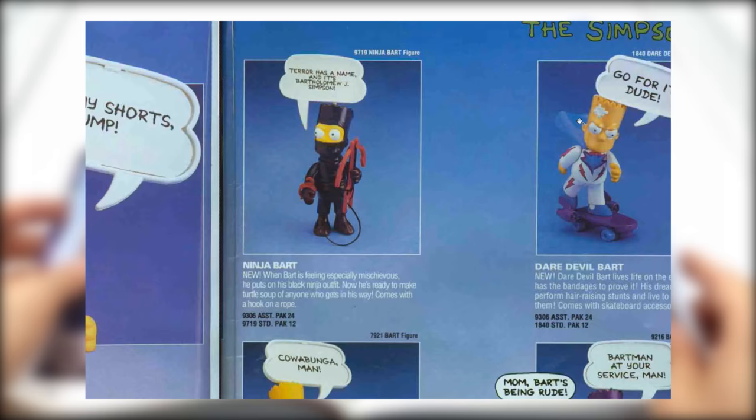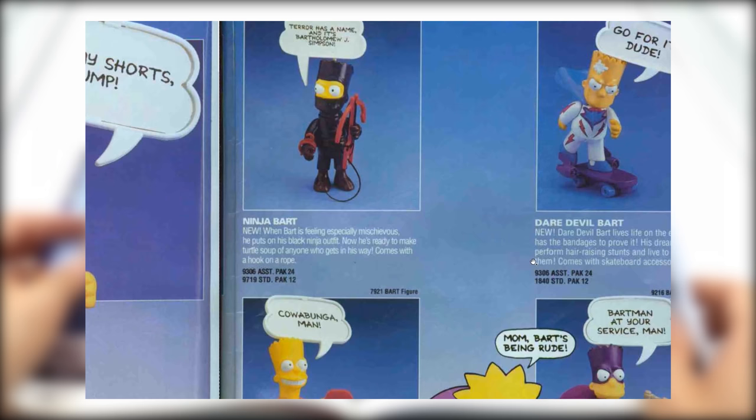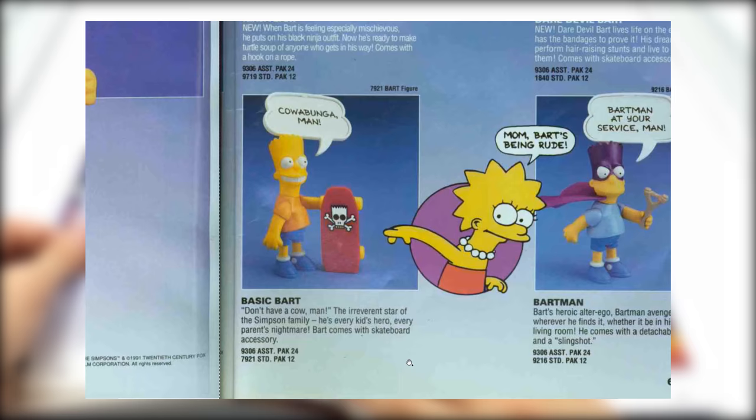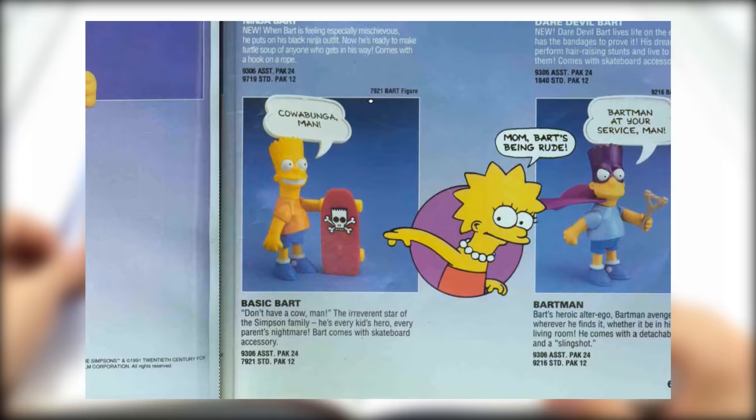I see the bandage. His dreams perform hair raising stunts and live to tell about them. Comes with a skateboard. And here we have Basic Bart, which is Cowabunga Man. So Ninja Turtles and Bart both. I didn't really realize it until seeing it in writing right in front of me. So did they like the Ninja Turtles? Is it the Ninja Turtles Simpsons or the Simpsons Ninja Turtles?